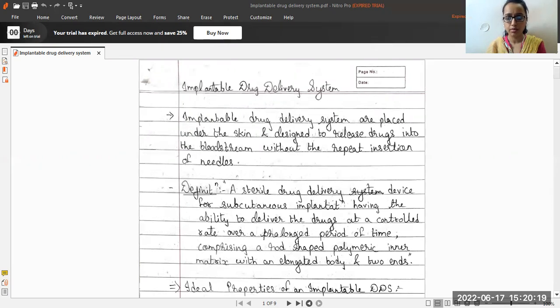needles. Here, as we know, repeated insertion, that is, giving an injection, is the most havoc-creating and difficult task, as everyone is not comfortable with the same. The pain it causes, the stress it creates. So, novel drug delivery systems are being made to rectify that problem.